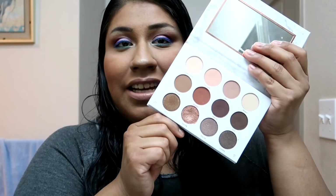I did pack a small eyeshadow palette. It's not too bulky. As you can see, it has very wearable shades.